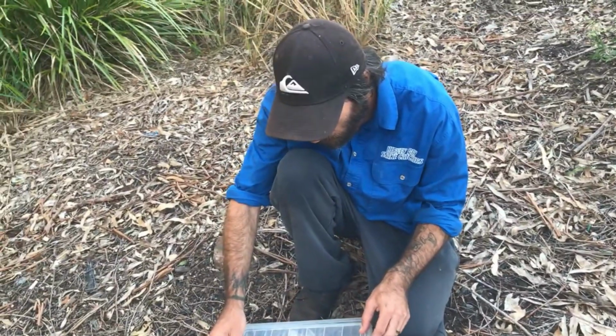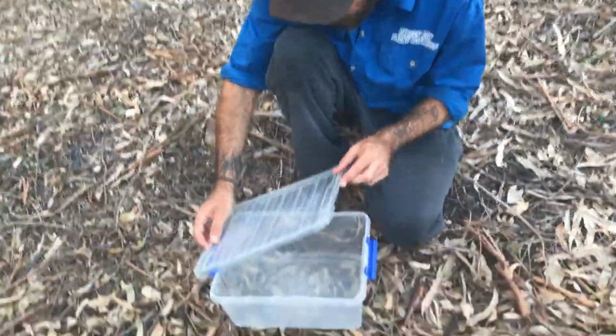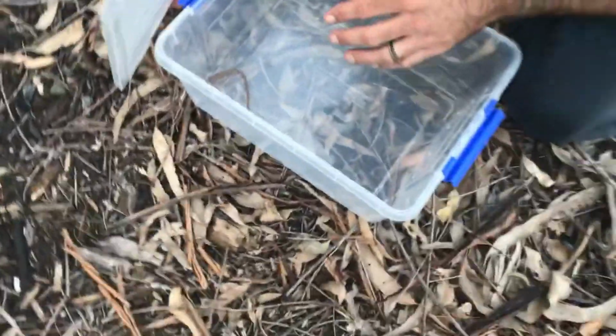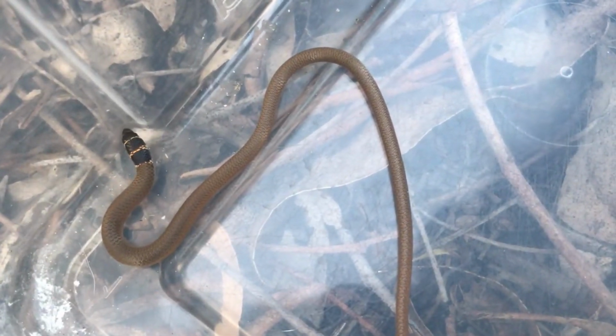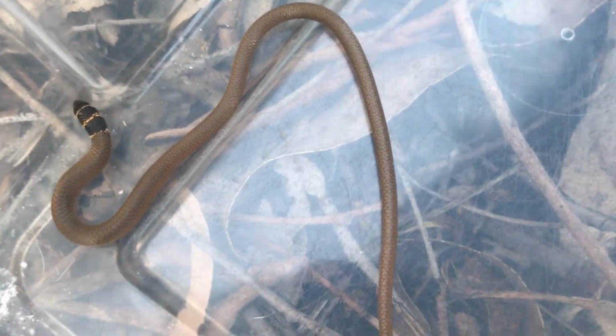Hey, so we have got a pretty cool little critter for you today. Come in and have a look at this, Hannah. Hopefully it doesn't jump out before we can get a good look at it. But this is a black-necked Delma. Now it looks incredibly like a snake, but it's actually a legless lizard.